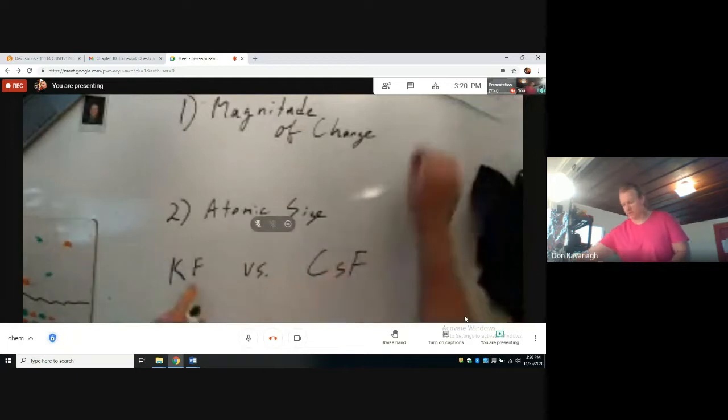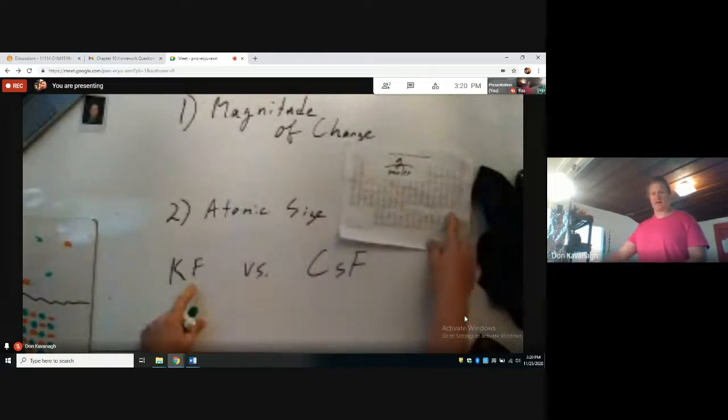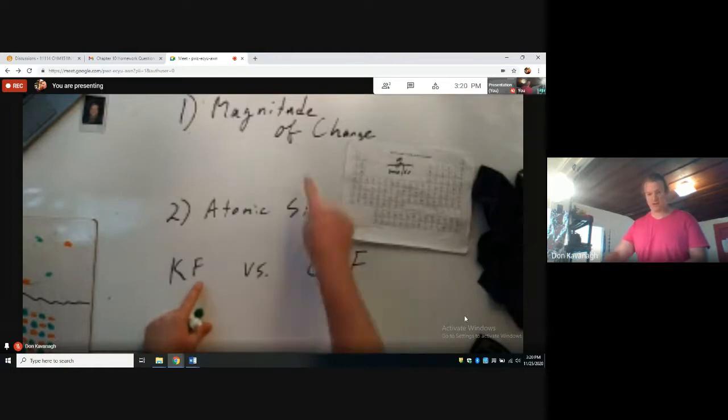When we look at our charges to determine the magnitude of the charge, we find the columns that the cations and anions are in. We notice that it's a metal and a non-metal, metal and a non-metal. They're both ionic compounds. The cations are both +1 in nature, and the anions are identical, -1 in nature right here. So we're not looking at a difference of magnitude of charge. That's a wash. So now we go and determine the atomic size.